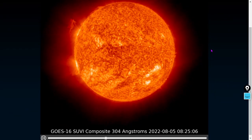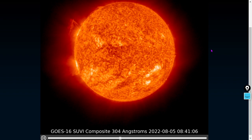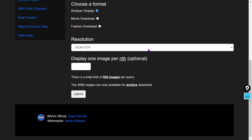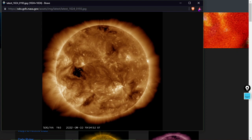And it's been quite a spectacular prominence. Looks like it may be partially collapsing there, partially ejecting. Hopefully we'll be able to cover it tomorrow, but not from the SDO imagery, because check it out. The last image we got here is from August 3rd.